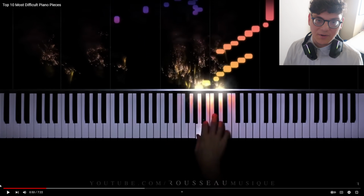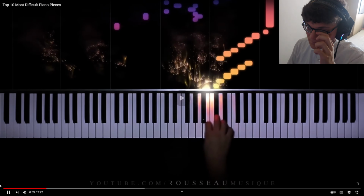Again, I think you should be fine if you just practice your scales and your octaves. The only part that I would say is going to take a lot of time to work on in this arrangement is just the double thirds and the sixths, which is incredibly difficult again.